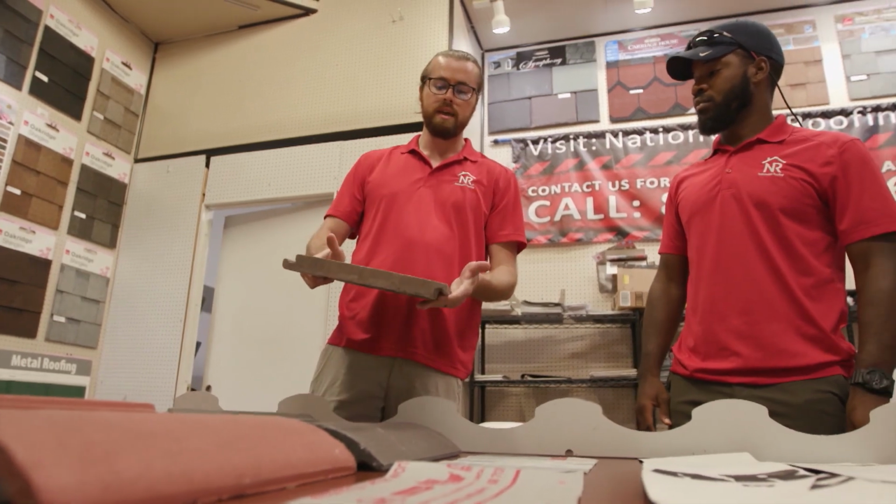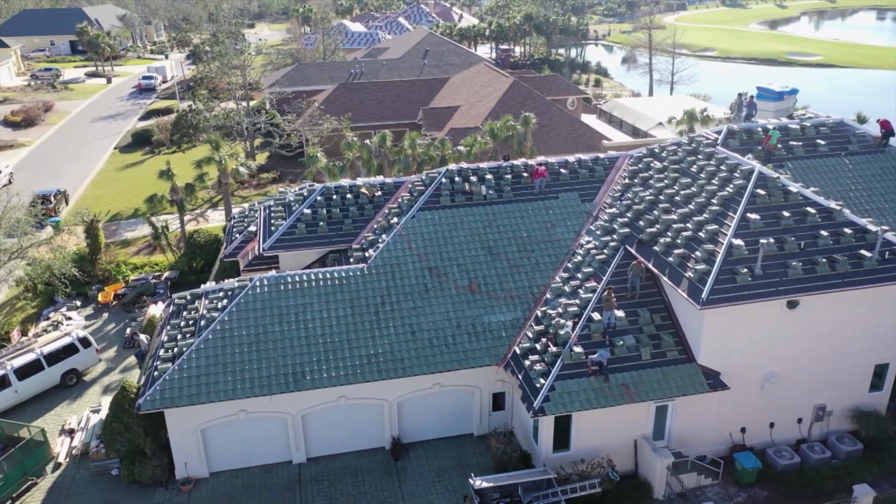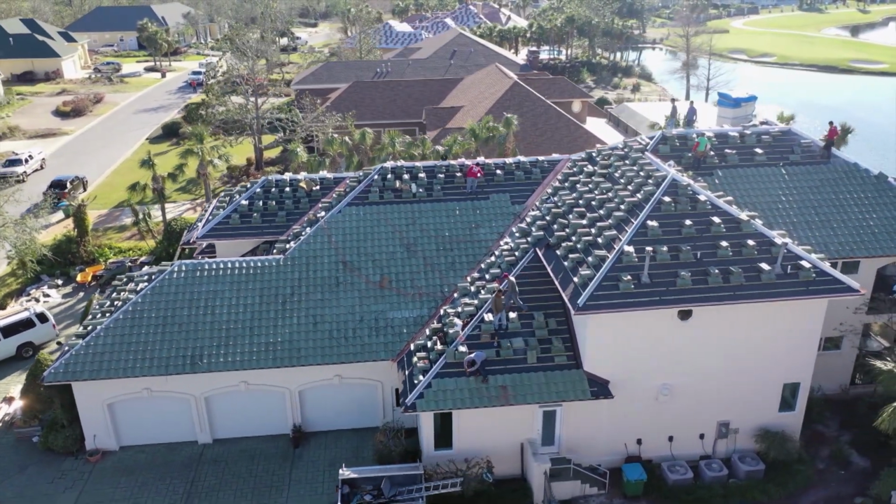So concrete tile is just a timeless roofing material that's been used for, I guess, millennia. It's very durable, hail resistant, wind resistant. When installed properly, even a Cat 4 isn't going to take it off. One of the things that I like best about concrete tile is just the look.